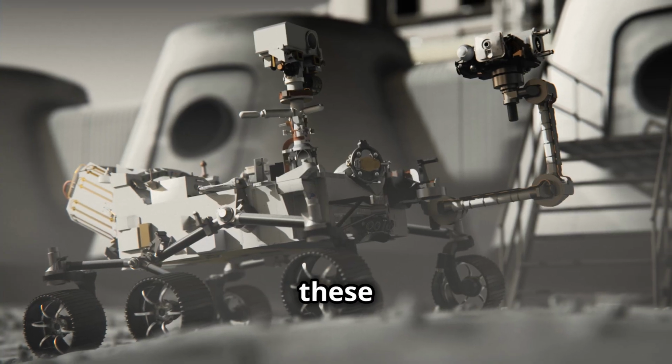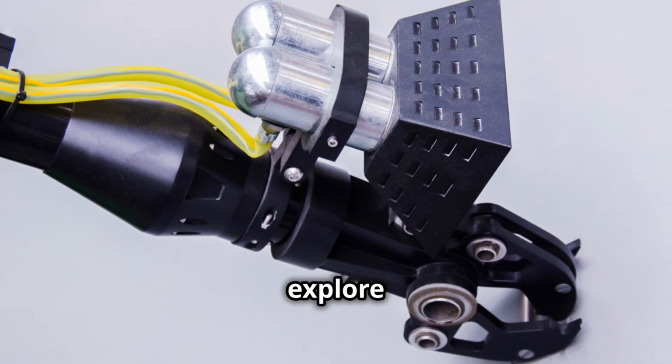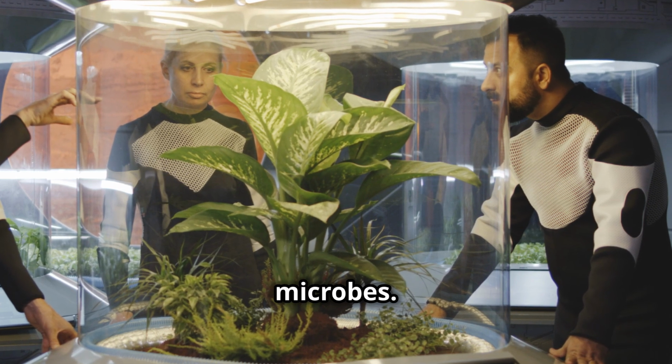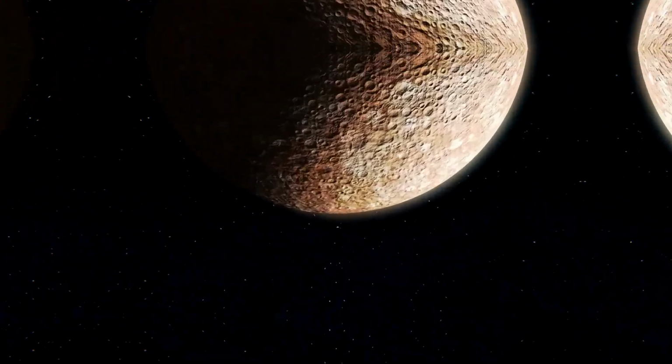The search for life on these moons faces many challenges. We need to develop technologies to explore subsurface oceans, and we need to do all this without contaminating these pristine environments with Earth microbes. The possibility of finding life on these moons has profound implications.